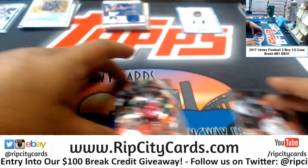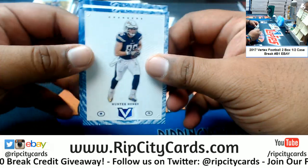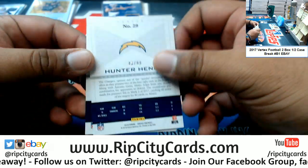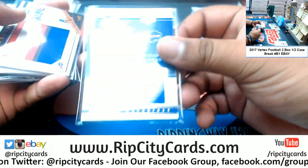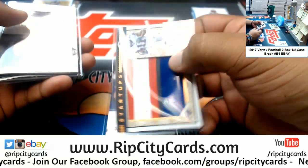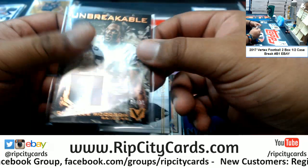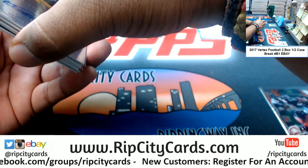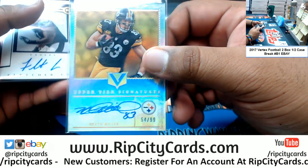Cool. Let's continue the recap. Parallels. We have Hunter Henry of the Chargers and Doug Baldwin Seahawks. Both numbered to 99. All right. Patches. We have Peterman Bills 99. Bills 25. Saints 49. And Raiders 25. Autographs. Heath Miller Steelers 99.